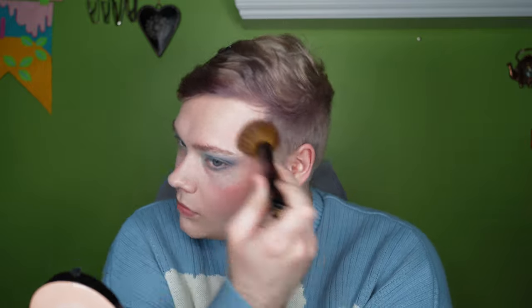Where is it? Oh, here it is. God, it's always right in front of me. I wonder if I should try that other shade as a highlighter. Okay, yeah, I'm gonna try that. I'm gonna try this glittery shade as a little highlighter moment.